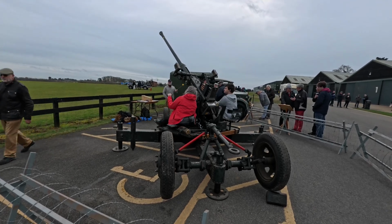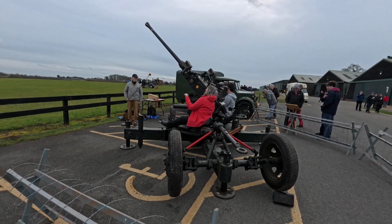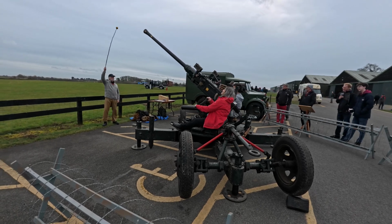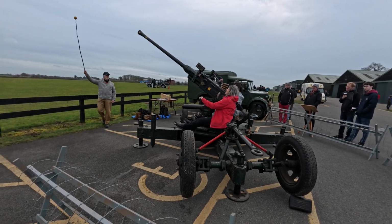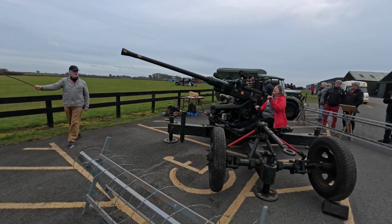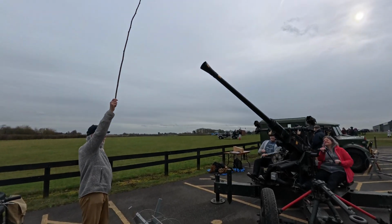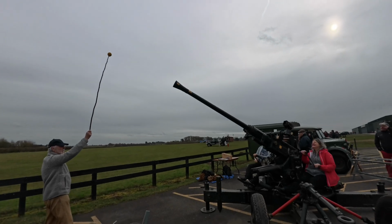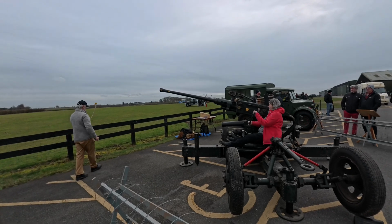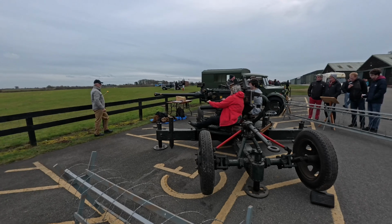In a moment you'll see a target appear on the end of a stick, which they can then follow with their sights, which would have been obviously an aircraft or some such thing in the sky that they want to shoot down. And here comes the target, which looks like a tennis ball on the end of a bamboo pole. And the aim of the game is to follow the target and then shoot it down.